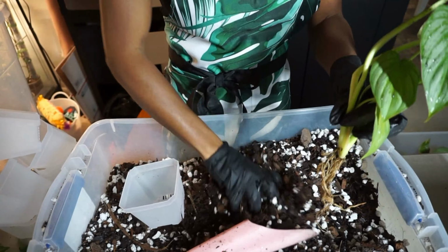2 of them I have to put a moss pole on, so I'm just gonna do that now. Since these are going in my own collection, I wanna use the more clear pots instead of the frosted ones. This is a 4-inch round pot. I do sell this individually on my website as well.